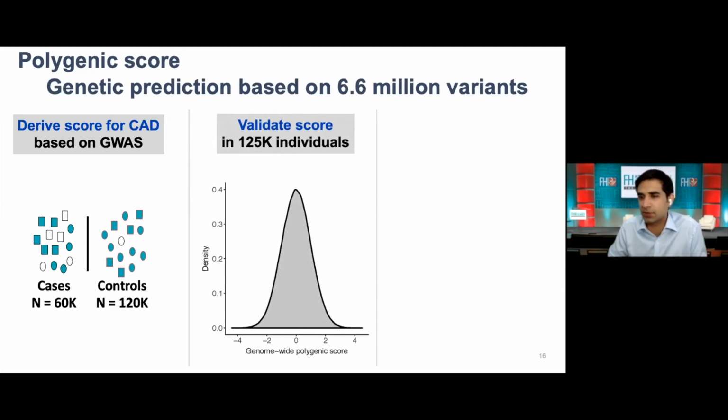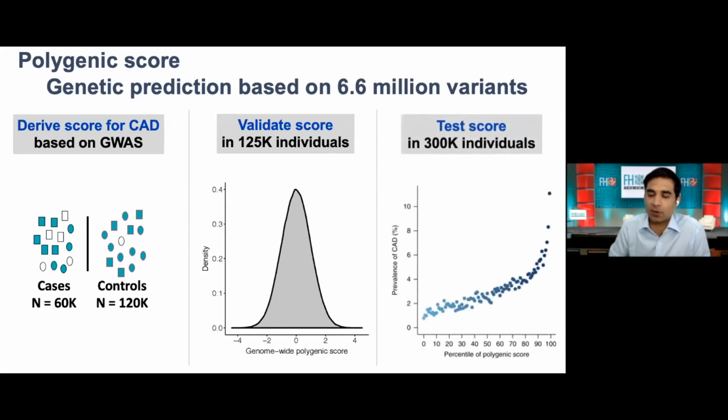Here I'm showing you the distribution of this number, the polygenic score, in 125,000 people. What you can see is that it's not a 0 or 1 variable like an FH variant. It's actually normally distributed, like you might expect things like blood pressure and cholesterol are. So it doesn't matter where you are in terms of this distribution.